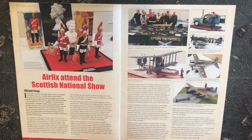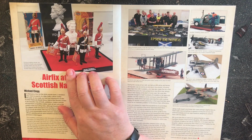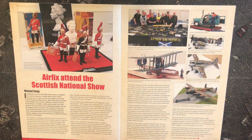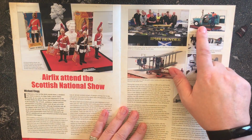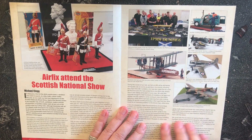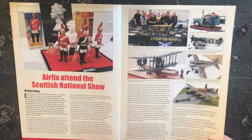They've then got the Scottish National Show model kit here. So there's one with the Household Cavalry, kind of in a head bowed pose, obviously commemorating the passing of Elizabeth II. And then we've got some great finished kits here. So we've got a Wallace and Gromit van here, which is really cool. And we've got a 1/24 scale Hawker Typhoon. And then this Lancaster diorama down the bottom here. Really nice.